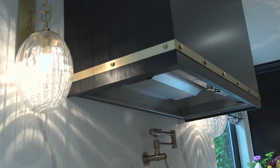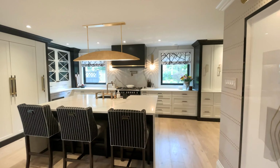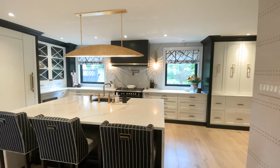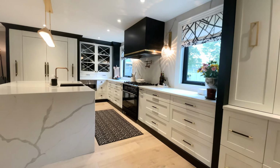You'll also find that I do my sconces beside the range. That's kind of a signature of mine. I like that because in the evening I can have just the sconces on and it brightens things up, and it's just a bit of a different design feature. In a small home, you can't always have a huge island, so I made this one as large as I possibly can.